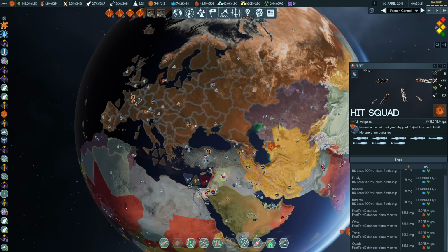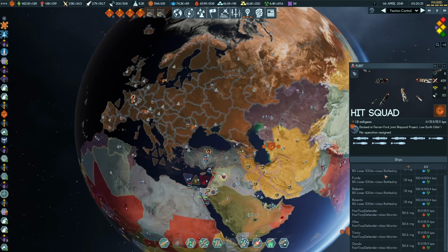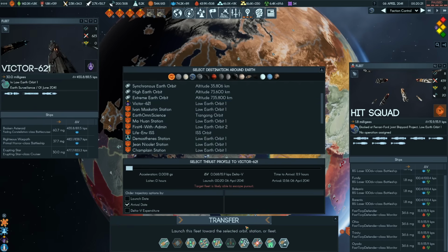I could see if I can take out the surveillance group as is. They've got about 600 strength. We've got about 400. We probably have the strength on paper. I mean... Splitting these forces means we might not be able to overwhelm the defenses with torpedoes, but I'm going to give it a try. I'm going to see if I send you over here.